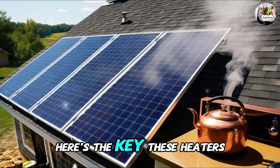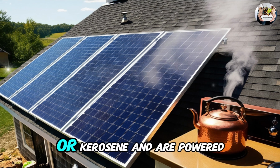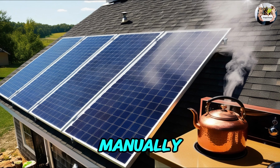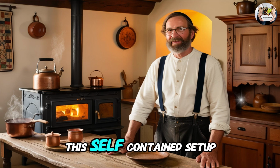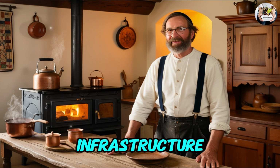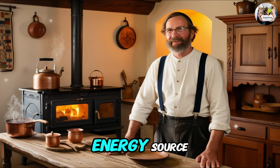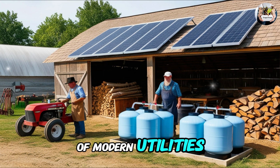Here's the key. These heaters are standalone systems. They run on natural gas or kerosene and are powered manually, with each family maintaining their own separate fuel supply. This self-contained setup ensures they aren't vulnerable to disruptions in public infrastructure. It's like having a private energy source, but without the bureaucratic complications of modern utilities.